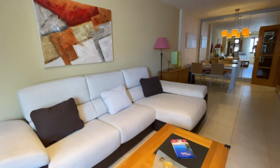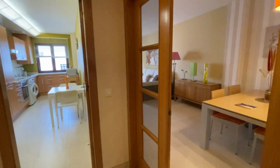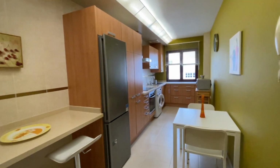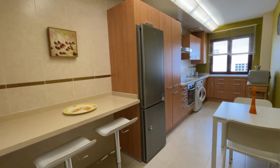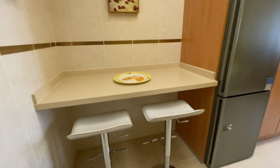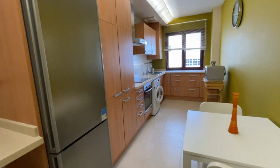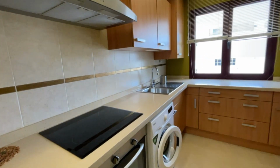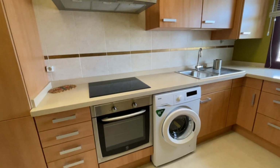it's beautifully furnished. Just coming out of the lounge, you'll see there's actually split double doors there. Again, another lovely feature is this kitchen. It's very rare that you get such a large apartment that has equally a separate and large kitchen. This one actually has space here, look, for a breakfast bar. Beautifully furnished again, loads and loads of cupboard space. And then you've got your main hob, electric oven, washing machine, extractor there.